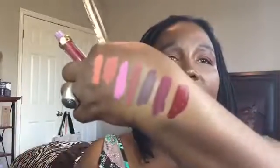Did I put Dante on my arm? Nah. Okay, that's Dante right there. So let's see if it's a layer. All right, so I layered it. It actually feels better, y'all. It feels moussey like those. So that wasn't bad. It doesn't feel weird.